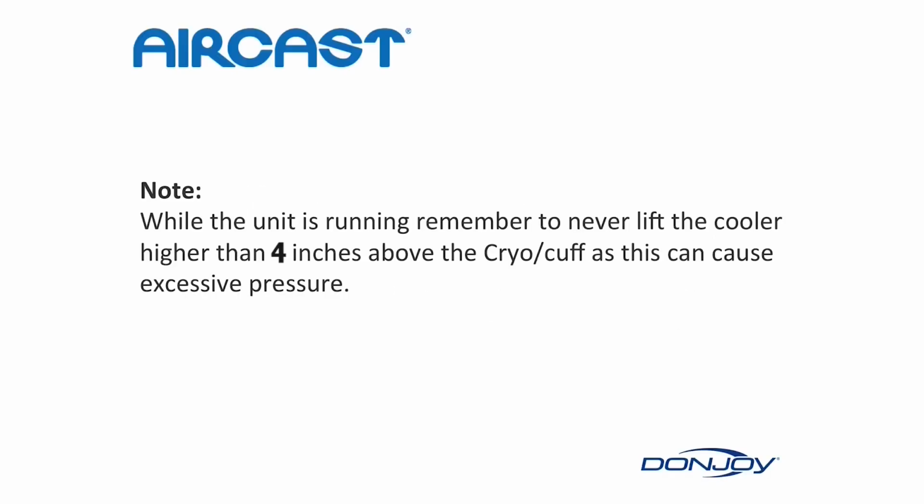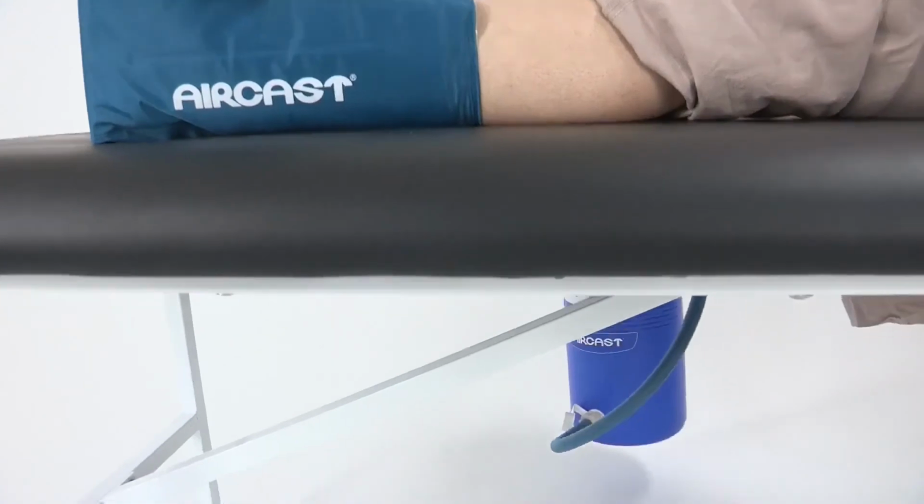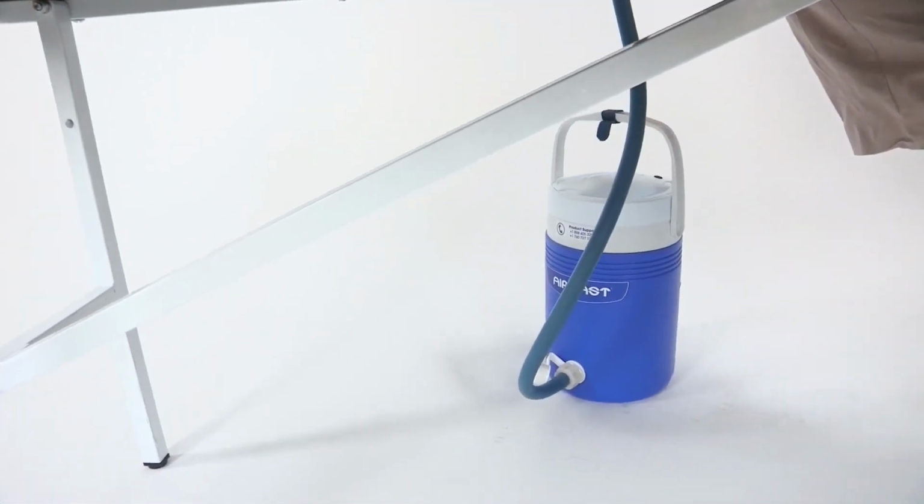While the unit is running, remember to never lift the cooler higher than 4 inches above the cuff, as this can cause excessive pressure. Reduce pressure in the cuff if you experience any discomfort, numbness, or tingling. To do so, simply lower the cooler below the cuff.